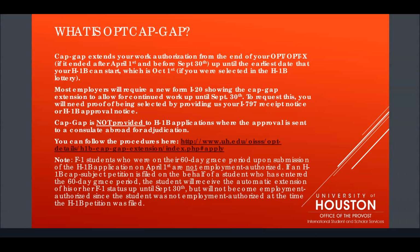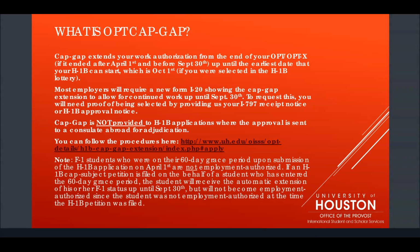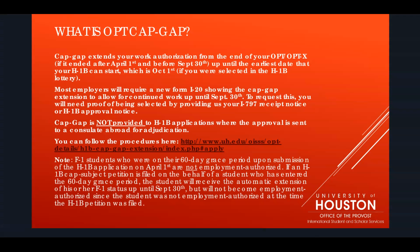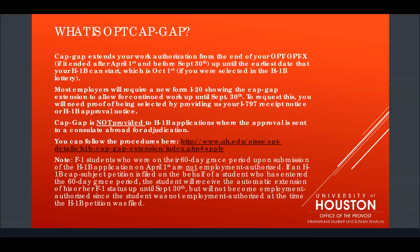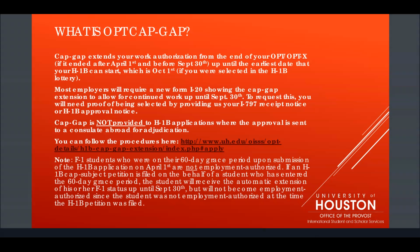Most employers will require a new Form I-20 showing the cap-gap extension to allow for continued work up until September 30th. To request this, you will need proof of being selected by providing us your I-797 receipt notice or H1B approval notice. Cap-gap is not provided to H1B applications where the approval is sent to a consulate abroad for adjudication.